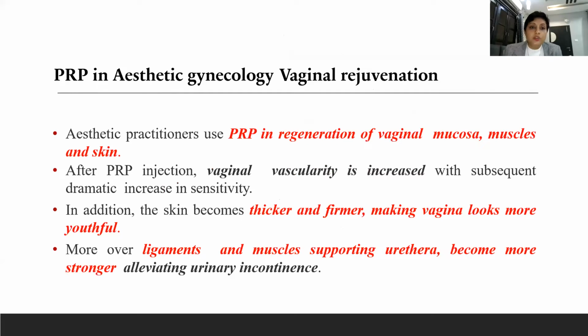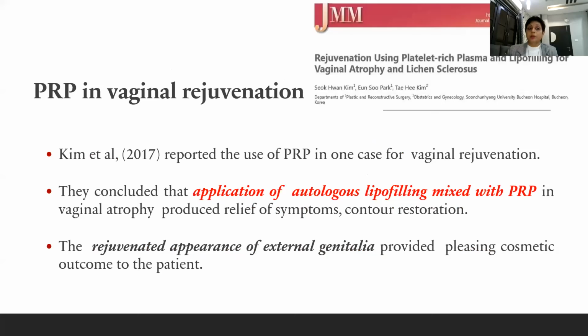For vaginal rejuvenation, aesthetic practitioners use PRP in the regeneration of the vaginal mucosa, muscles, and the skin. It has been found that when PRP is injected, the vaginal vascularity is increased with a subsequent dramatic increase in sensitivity. The skin becomes thicker and firmer, making the vagina look more youthful. Moreover, the ligaments and muscles supporting the urethra become stronger, alleviating urinary incontinence. We have seen improvement with PRP in patients with stress incontinence.